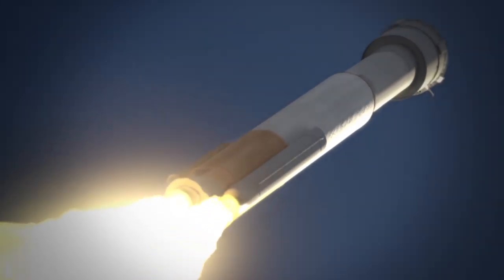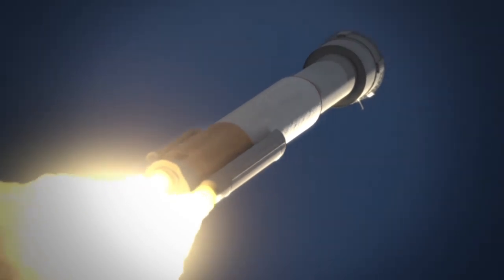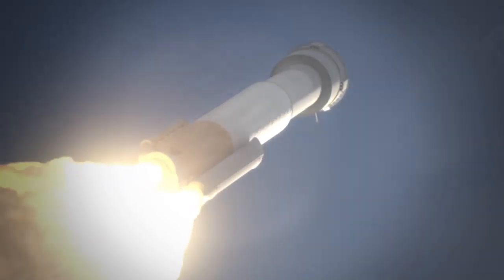Having to fine-tune that for the different parts of flight, whether we're on the booster or whether we're on Centaur, whether we're coasting in preparation for separation, all of that was a very carefully thought out process to make sure that we're still keeping the crew safe at all times, and that line isn't too close or too far away.